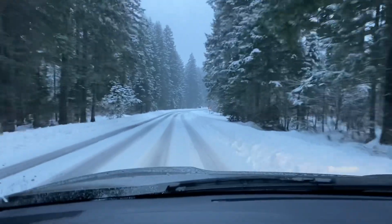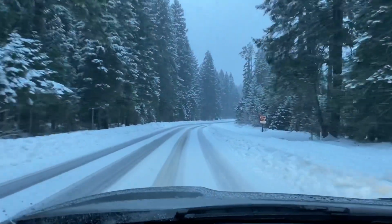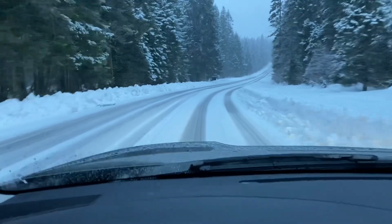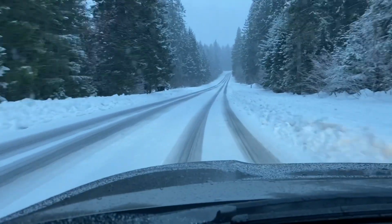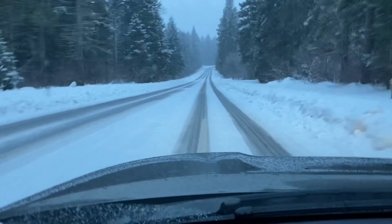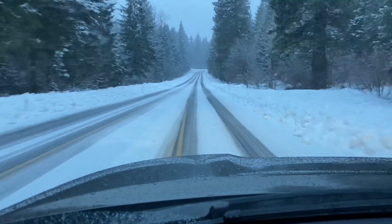Okay, I made it into town, got my stuff taken care of, and now I'm headed back. You can get an idea of what the roads are. This is pretty chunky, thick ice, so there's probably 2 inches of solid ice in spots. You'll hear my center console rattle around, but I guess I'll go over what I like about these tires, and if there's anything I don't.